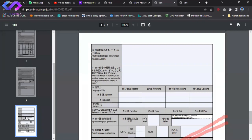So just write. It's better to write something relevant to your field, but it should not be boring for the other person, because the person who is going to assess your application will not be of your field. So somewhat it might create interest in them as well. So what kind of things do you think you can contribute to Japan and your home country, as they are just giving you money, a scholarship to study abroad? So they are expecting something from you as well.